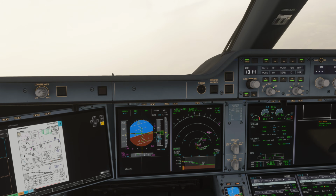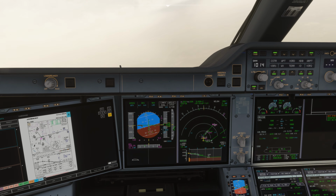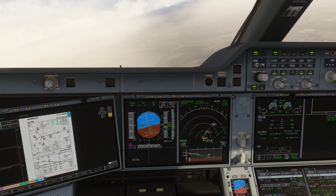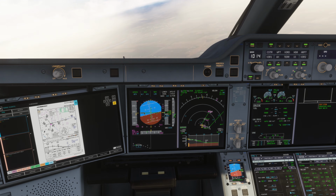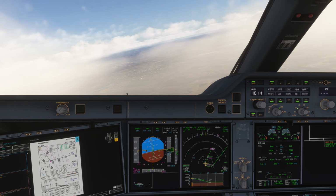So we're clear for the approach. We have GS and LOC blue, land through dual, AP1 plus 2.